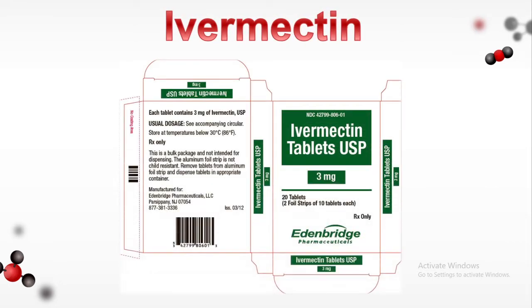As you can observe, this is a packet of Ivermectin tablets marketed commercially. Generally, the 3 mg dosage as specified on the packet is prescribed for antiparasitic infections.